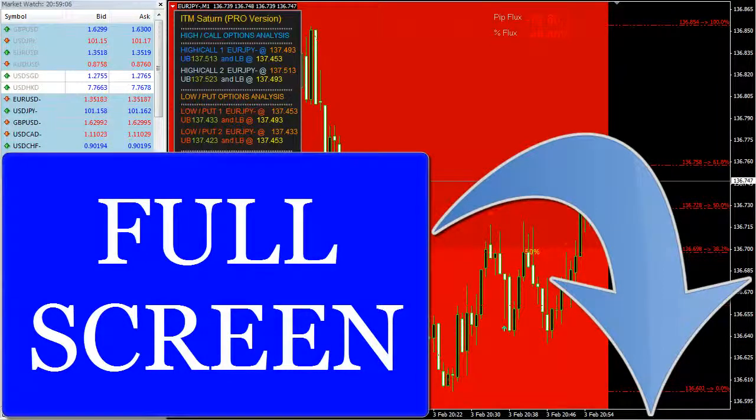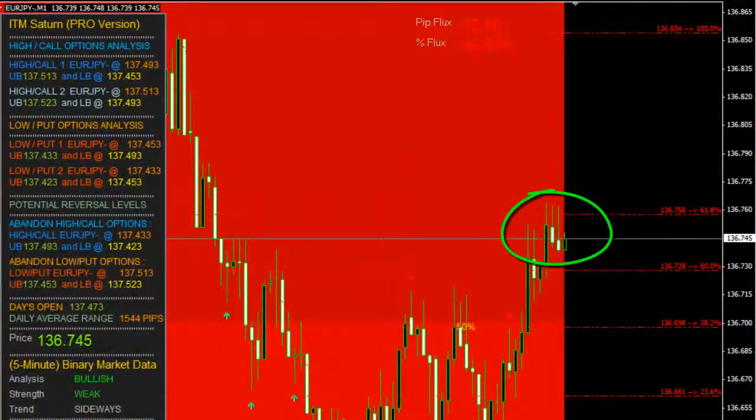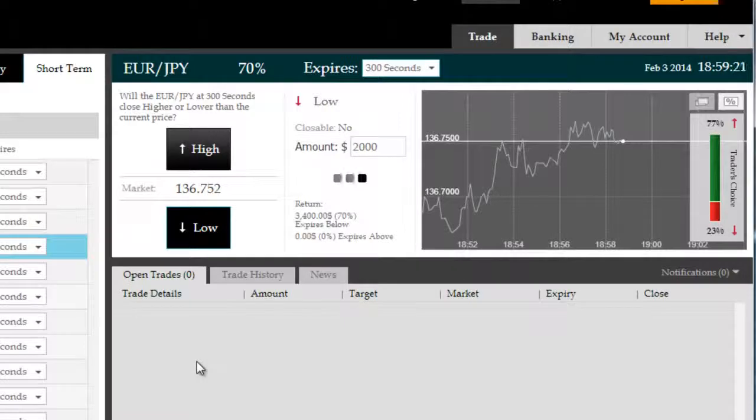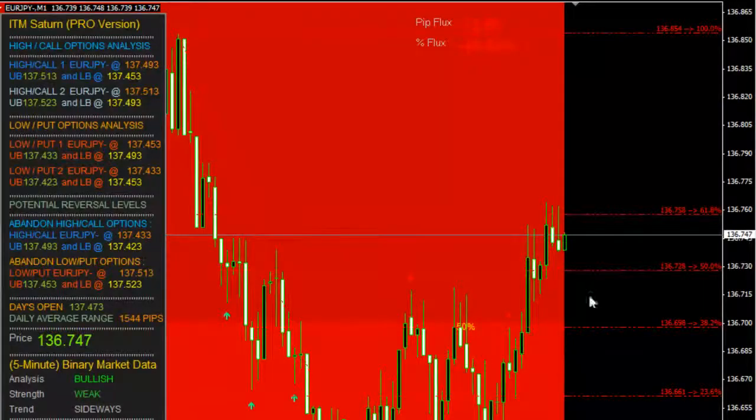Welcome back to session 2 on the Euro Japanese Yen ITM Saturn Pro. Currently on M1, we're seeing a 61.8% retracement, which is a very high impact, high probability retracement with 1 hourly data being bearish. So we're going to take a $2,000 trade on this pair right now, buy into that low put option, wait till entry comes in so we haven't missed the price, and we're in.